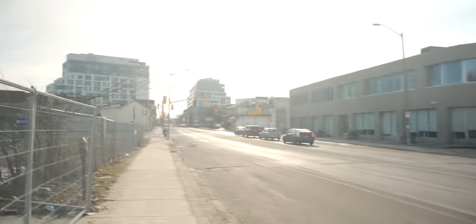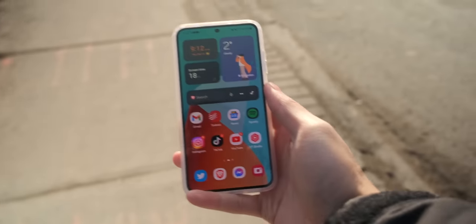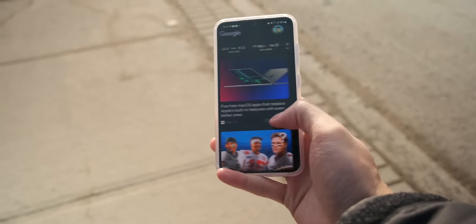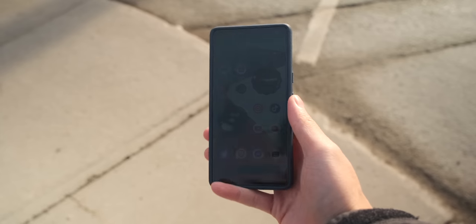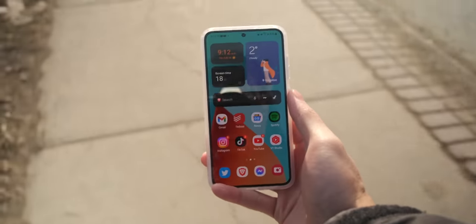Alright, luckily it's not too cold outside today, but while it's still bright outside, I do want to point out the excellent 1750 nit screen on the S23. I don't know how well this will translate on camera, but look at that, it's completely readable. It's actually brighter than it looks on the camera. And if you compare it to the Pixel 7, you will notice a major difference, and that's definitely one of the standout features about this excellent display.